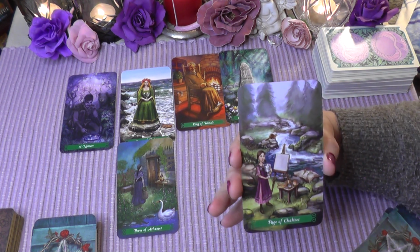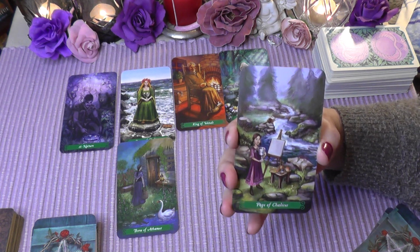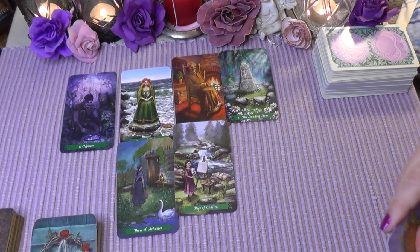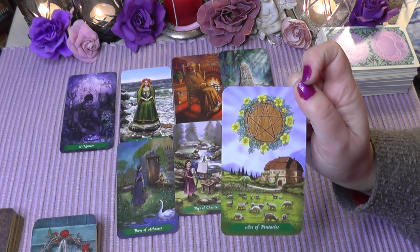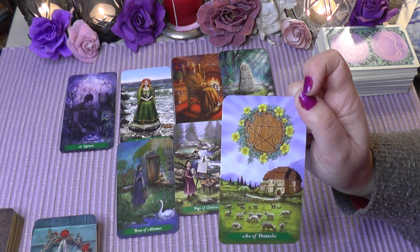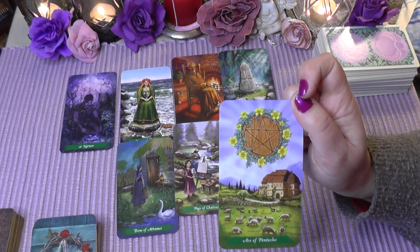Page of Chalices. So Page of Chalices is someone who is emotional. It might be a child, or it might be someone who is maybe a little bit immature when it comes to their emotions. The next card was Ace of Pentacles, and aces are always very positive. Pentacles are the earth element that stands for anything that has to do with the ground pillars of your life. It can be your health, it can be work, it can be money. And an ace is normally something being offered to you as well, something coming in, something new.